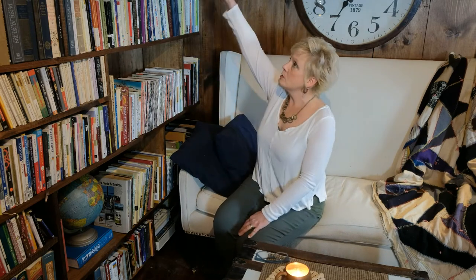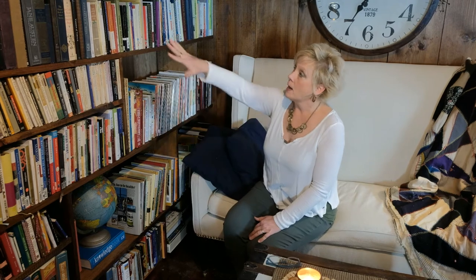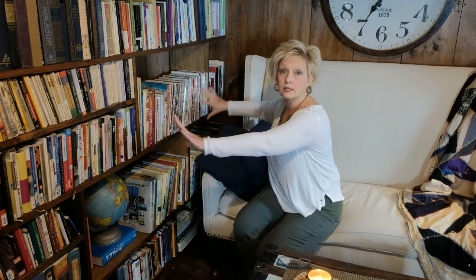Some of the books that we have here are my husband's law books or his accounting books, that sort of thing. Our favorite novels, some antique books, and my favorite section is what I put down here so that I have easy access when I like to sit in this area to read.